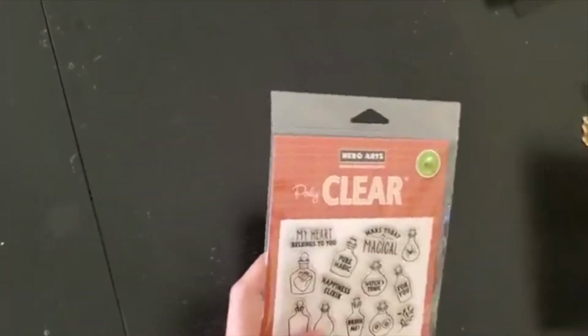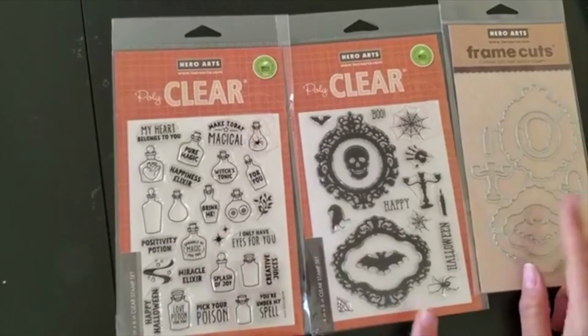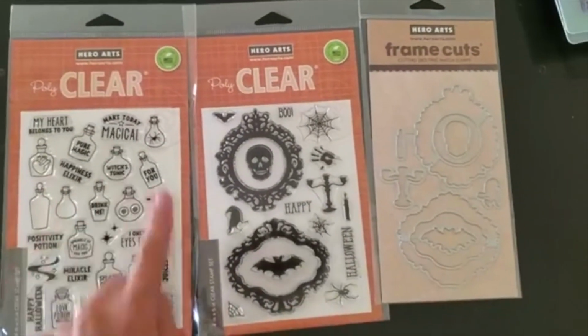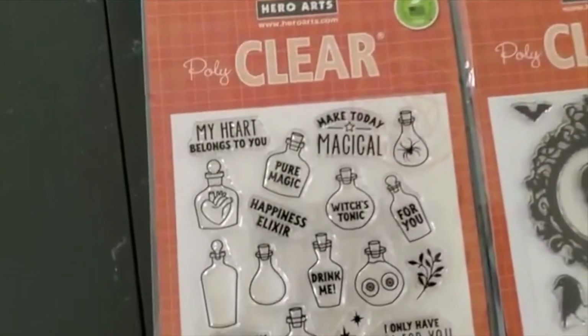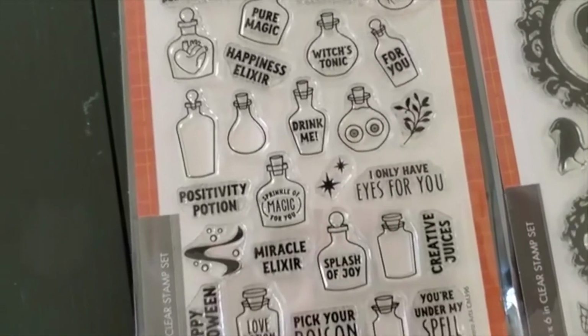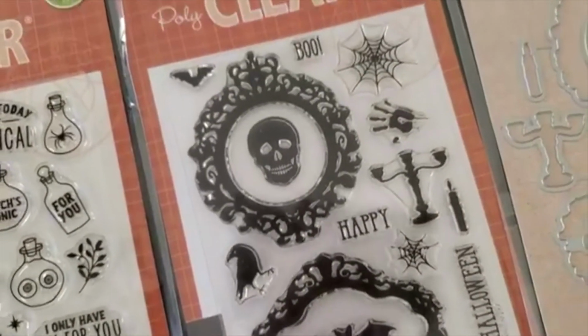As far as Halloween goes, these guys have been fun. This has a matching die with it, a little spooky guy, and this is just some fun little tonics and potions and all that good stuff from Hero Arts too. So that is fun.